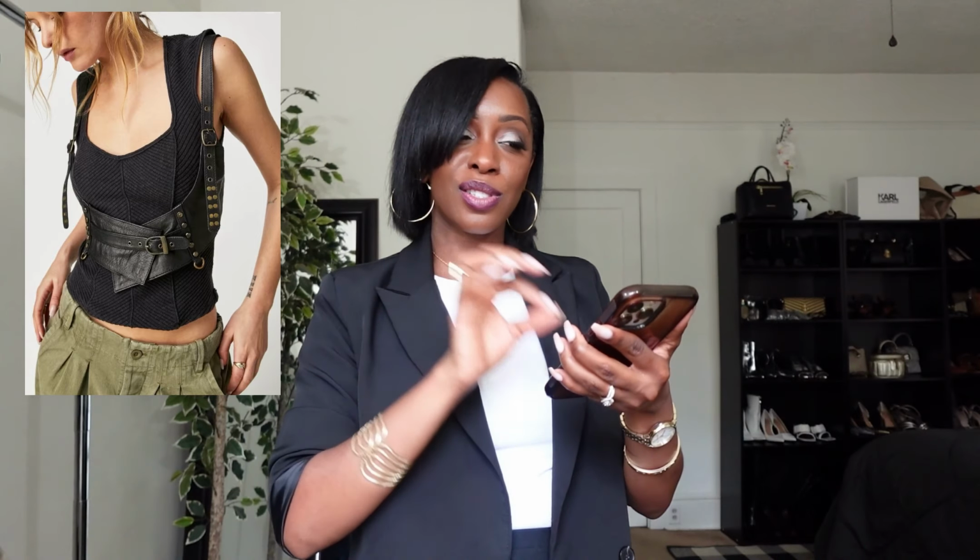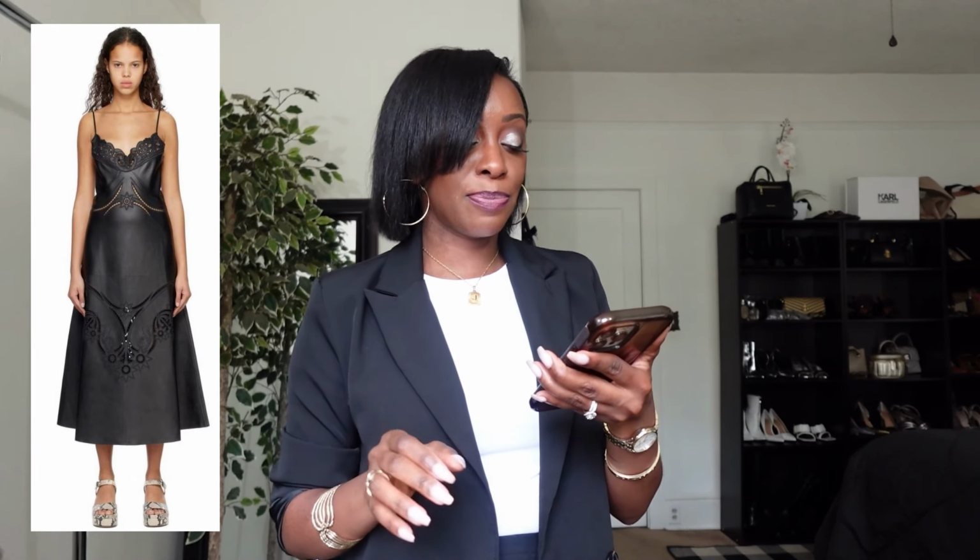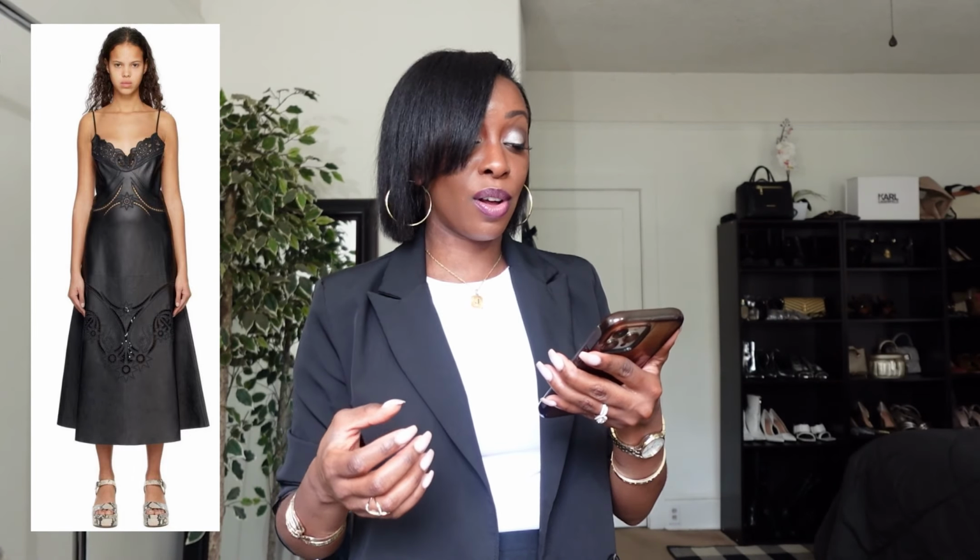This could be styled so many different ways. It's such an interesting piece, and it's such a great way to incorporate your leather into your warmer months. And then the final piece that I wanted to show you is this leather dress from Chloe. It's basically a leather slip dress, but it has embroidered detail and some cutout detail as well. I just think that this is so unique, so stunning, so beautiful, and just an interesting way to do leather.